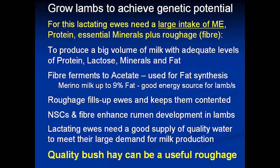They're going to need that higher ME intake. It rises about 2 to 2.5 megajoules for a twin above a single because of the rapid growth of those fetuses in the last part of pregnancy. So your hays can be valuable in the early stages of pregnancy, but later on they've got to have either quality feed or supplements, and that's certainly going to have to include some grains or your cotton seeds, fuzzy cotton seed, those sort of products.